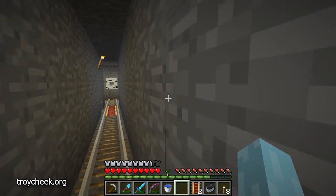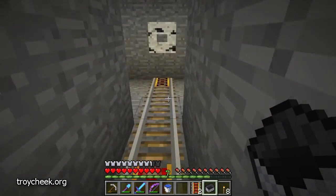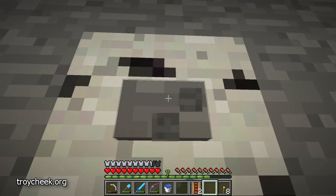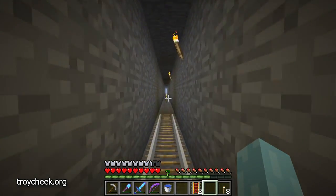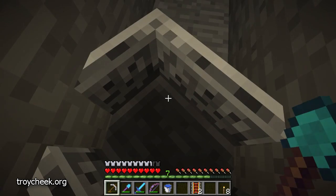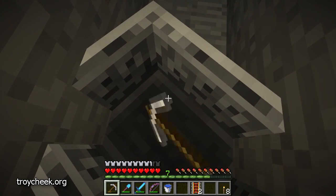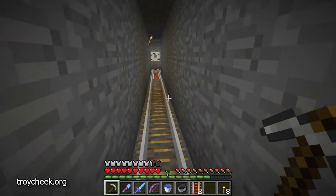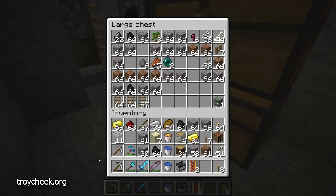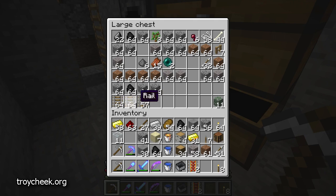Alright, so if we put a minecart down over here, hop in it, hit the button, we go whee and take off and hit maximum speed, and then end up right here. So we need many, many more rail, which I think we've left, yes, tons of rail down here.